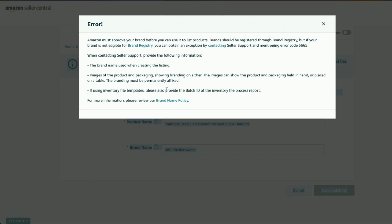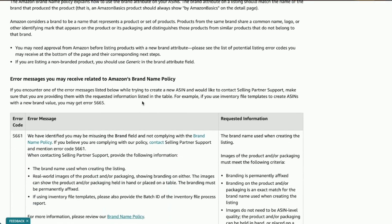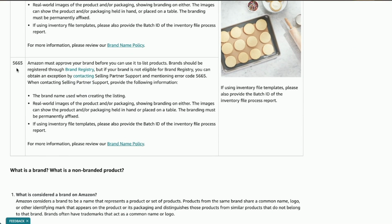Now, if we come over here and actually click on this brand name policy link, it takes us over here to the Amazon brand name policy page, okay? And if we scroll down, we can see that there's error 5665 here, and this is the same verbiage that we just read, all right? Now, what I want to point out here is that it says the branding must be permanently affixed. So when you take the photos, it shows that.